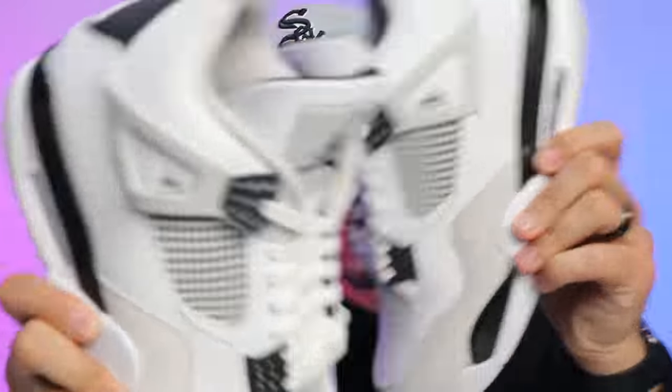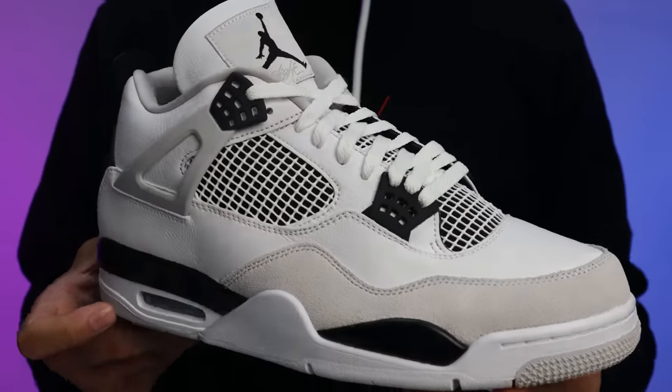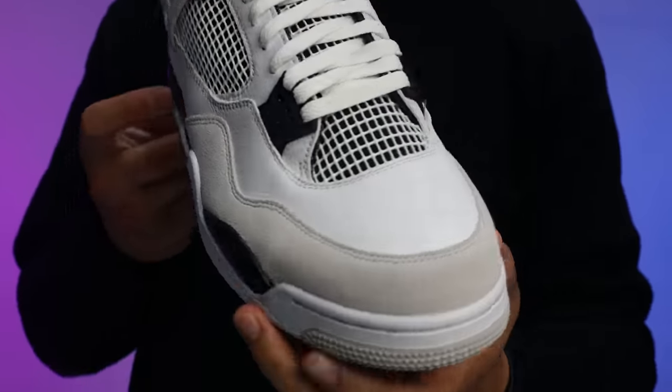The one that really stood out the most to me when it came to quality, based off the pairs that I saw, because we all know there are quality control issues with all retros and all that stuff. I get that. But I think with this shoe in particular, the Black Military Air Jordan 4, they did a really good job on materials. I love the shoe. Again, very versatile. You can rock it with a lot of things.